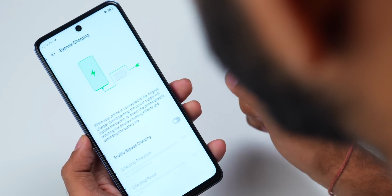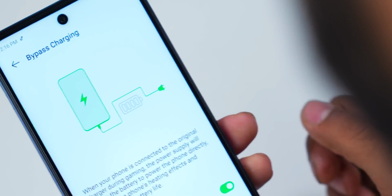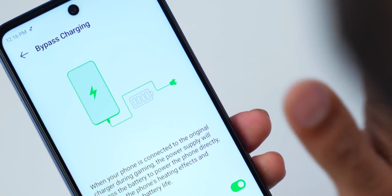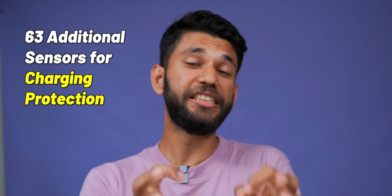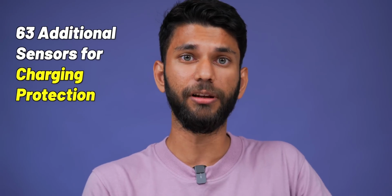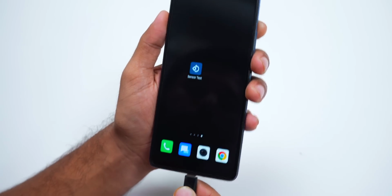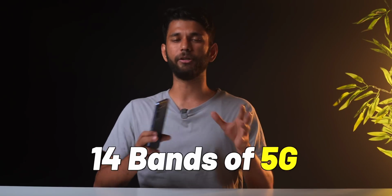And second, you get something called bypass charging. So if you're playing a game while the phone is charging, the charge will not go to the battery, rather it will go directly to the motherboard. This should reduce heat while gaming. Other than this, you get all the important sensors over here and some 63 additional sensors for charging protection. Like see here, I liked this one. So if there's moisture in your port and you put in your phone for charging, it shows this message. So there is safe charging. Plus you get NFC and you get 14 bands of 5G.